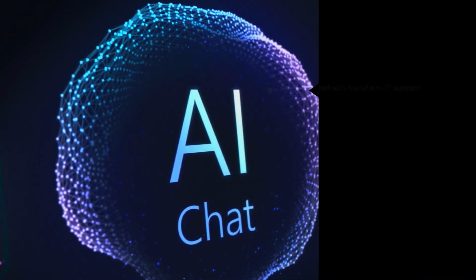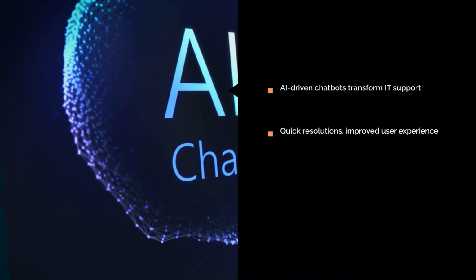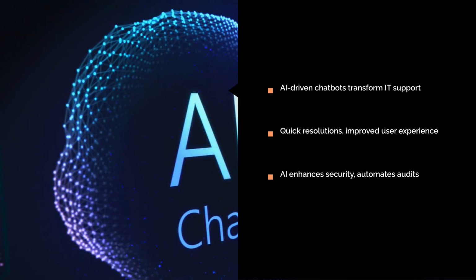AI-driven chatbots are transforming IT support, offering quick resolutions and improving user experience. Meanwhile, AI enhances security by detecting threats and automating compliance audits, safeguarding your data.